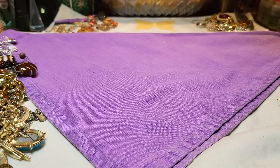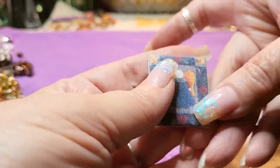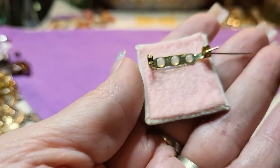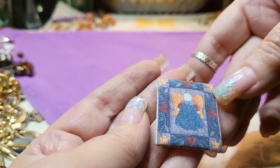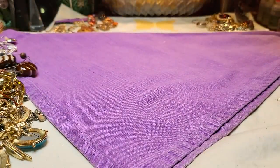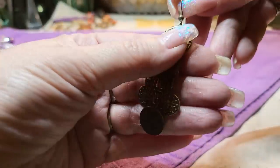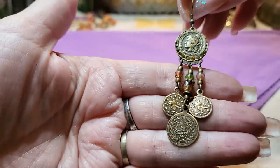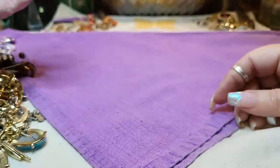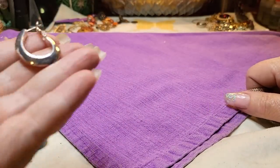Flower. Oh, here's another brooch. This one looks like it was homemade. It's a little angel. Fabric that they glued on. Okay. Oh, a coin earring. I like these. Now, do we have this one? I can't remember if we had this one in the other bag. Coin earrings, and these are glass. I like that one. But I'll match up and see if I find any of the earrings in the other bag. If I do, I'll show y'all.